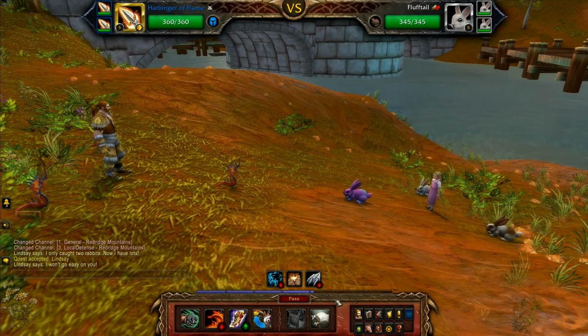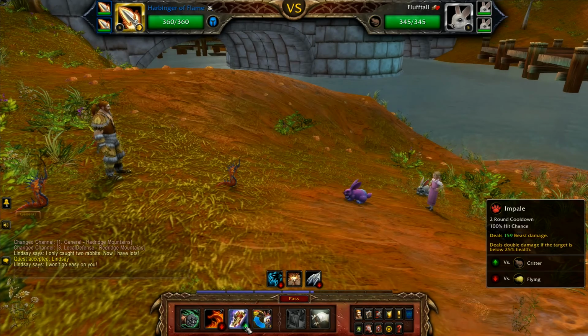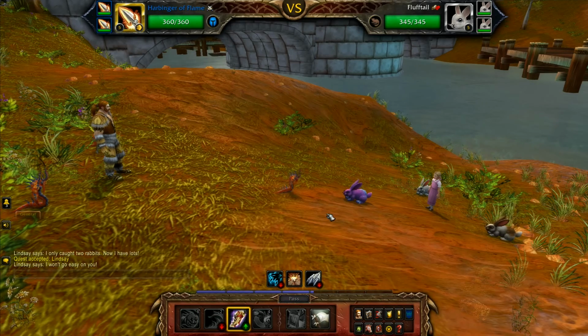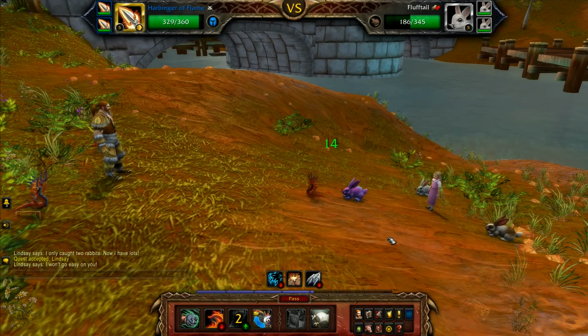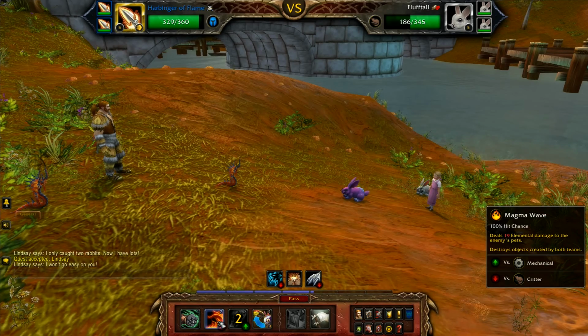But if it's red, that means you take less damage, whereas with the green ones, you give more damage. So Impale, 2-round cooldown, deals 159 beast damage, and deals double damage if the target is below 25% health. Wow, that's a bit harsh. And they're not able to do very much damage against me at all. So this is actually a really good one.